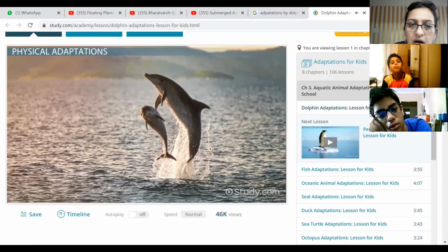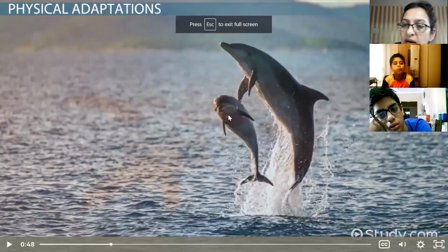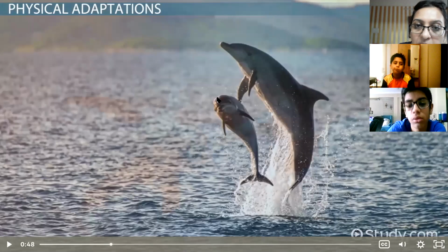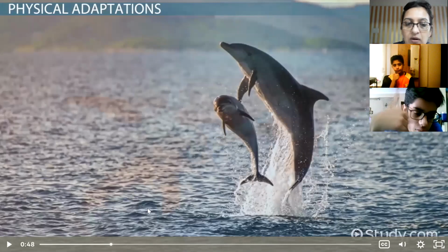One minute, okay? See, Ranveer, you were asking me where is the blowhole of the dolphin, right? You see this little spot here? See? You see this little spot? Is it visible or not? Give me a thumbs up if yes or no. Yeah? So that is its blowhole.